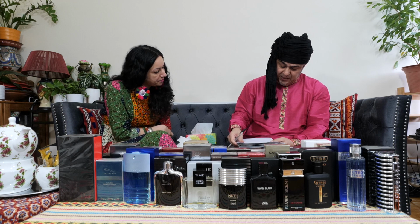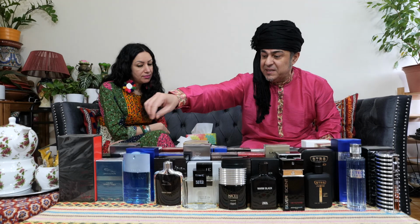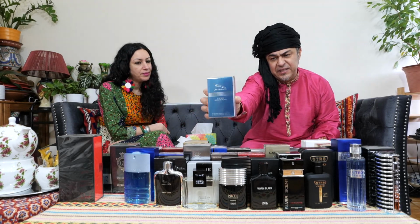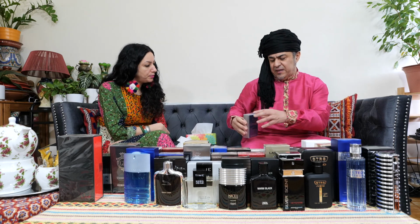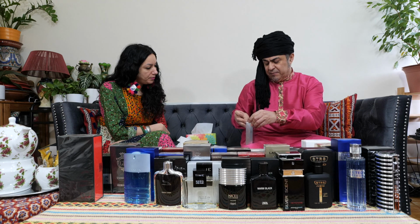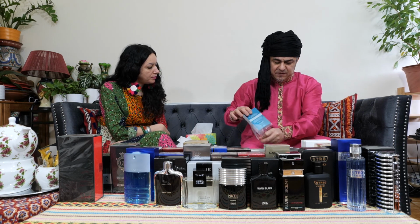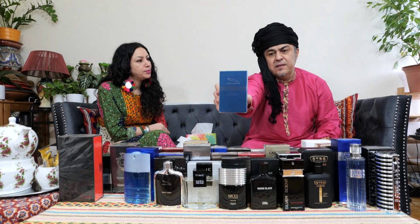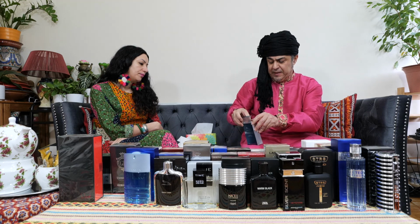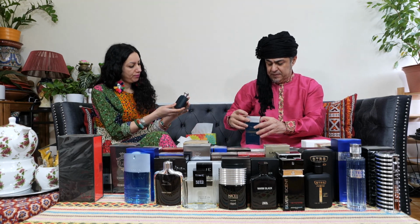All right, the next one is Jaguar Ultimate Power. So let's see how powerful it is. This is quite new. It came out, I think, last year, 2020. So I never smelled it myself, and I never saw anybody review it. So this is very, very new. Simple Jaguar box as always, quite good. And again, typical Jaguar bottle.